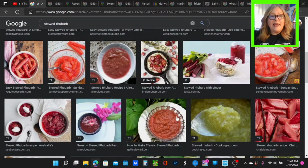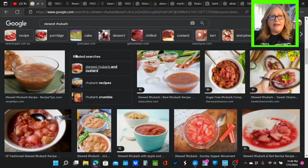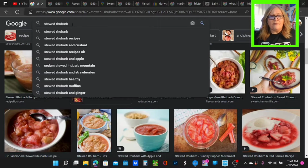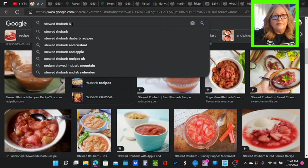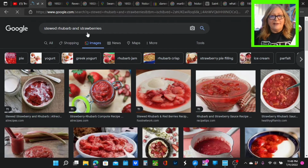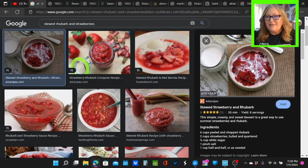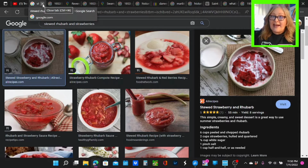And I also believe that someone made stewed rhubarb and strawberry. Let me type that in there. Hold on. Bear with me. Strawberries. Let's see what that looks like. I like strawberries. Okay, it basically looks the same. All right, so that's that.